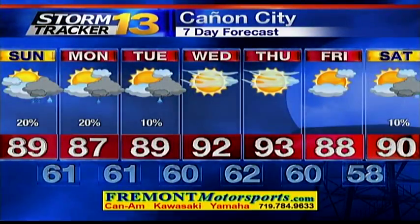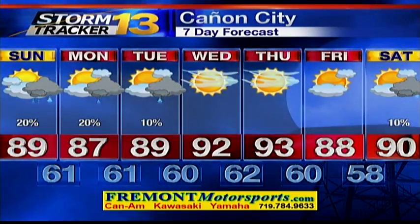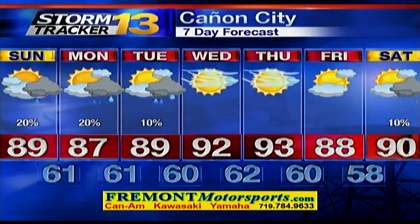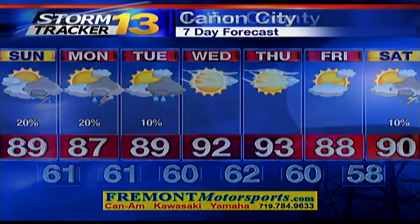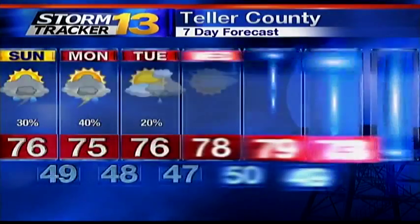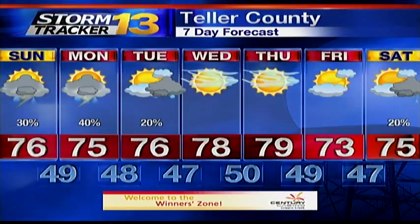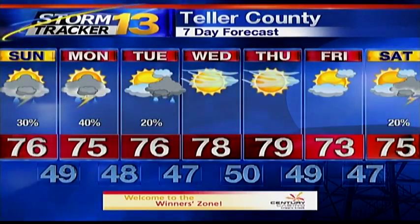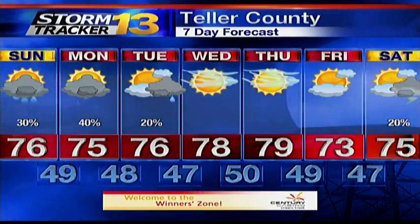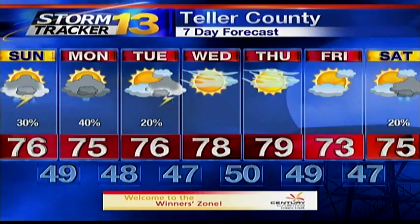Canon City, you'll be in the mid to upper 80s. And then lower 90s by next Wednesday and Thursday as we begin to see a slight warm-up. The temperatures go up as the rain chances go down just a bit. Then we see that chance for rain return by next Saturday in Canon City. And in Teller County, it's middle 70s for you, mid to upper 70s by next Wednesday and Thursday. Lows are going to be in the upper 40s and lower 50s. It's all fairly typical stuff. The dry stretch is not always that typical, especially for the monsoon season, but even with the mountain locations, we'll see only very spotty chances for storms by the middle of next week.